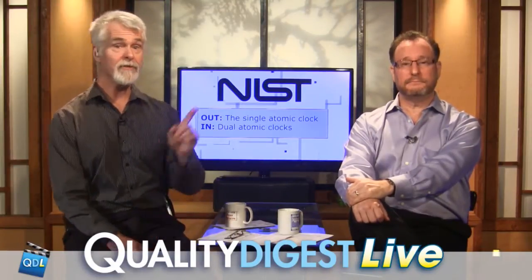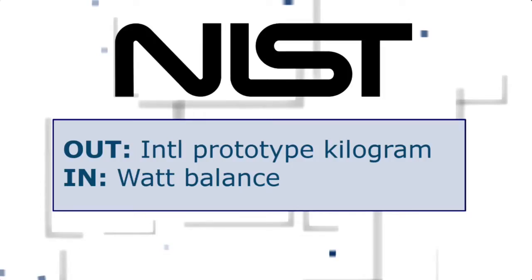Wow. Another thing that's out, the International Prototype Kilogram. And what's in is the watt balance. Yep. Now, we've talked about this several times because this is actually a really, really big deal. The kilogram standard will no longer be this hunk of metal sitting in a bell jar somewhere in Paris, but instead will be based on a physical constant. And that's not the only standard they're doing this with. Right, but it's about the last one.